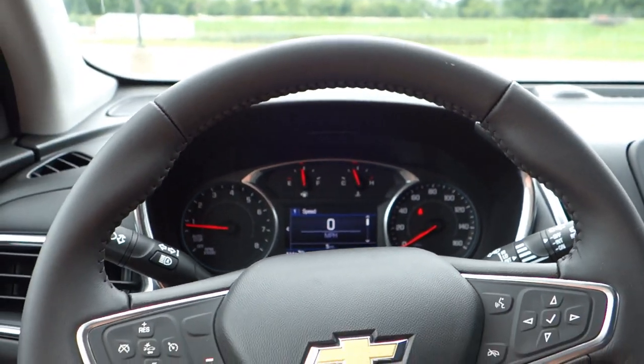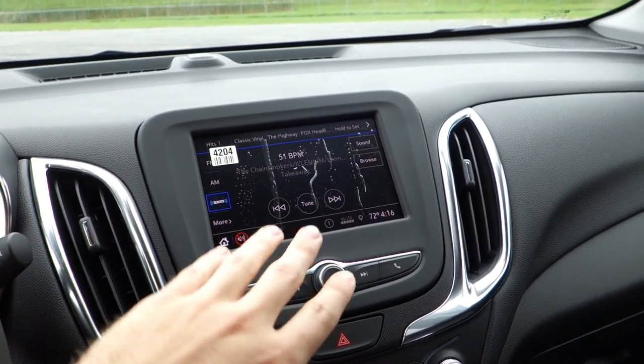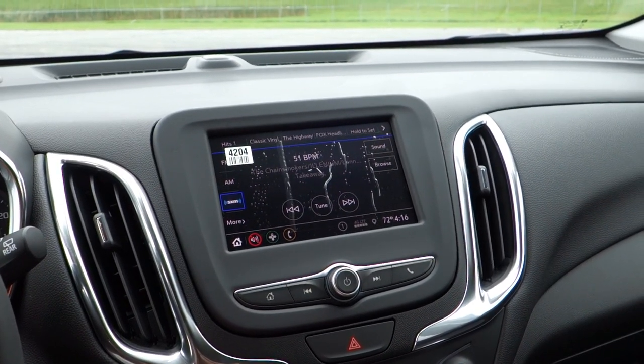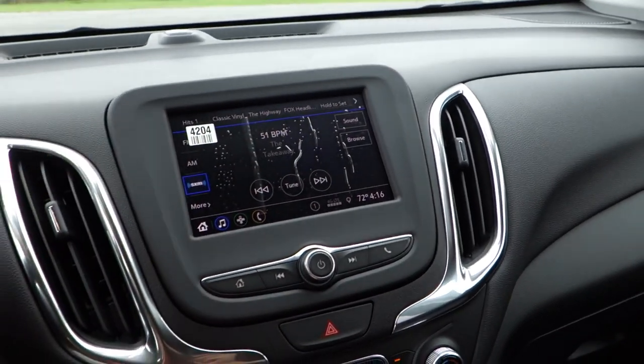Now taking a look at your infotainment system, this again is the Infotainment 3 for Chevy. Again, that was unveiled on the Equinox last year for 2019. But again, it is unchanged for 2020. It is a 7-inch touchscreen.